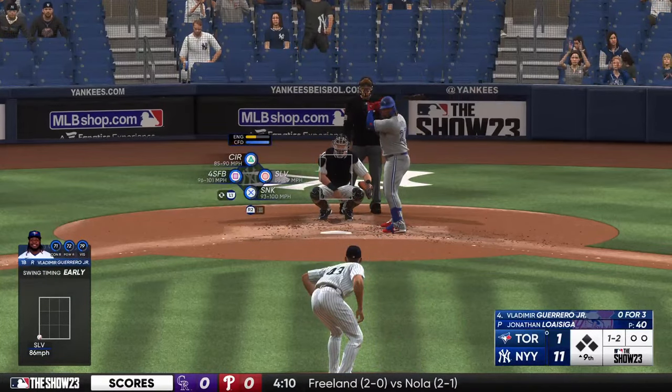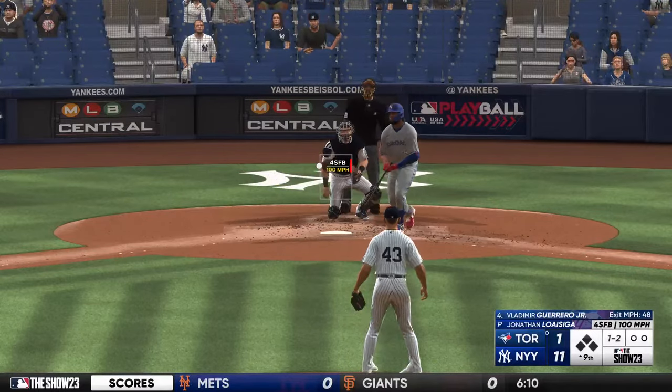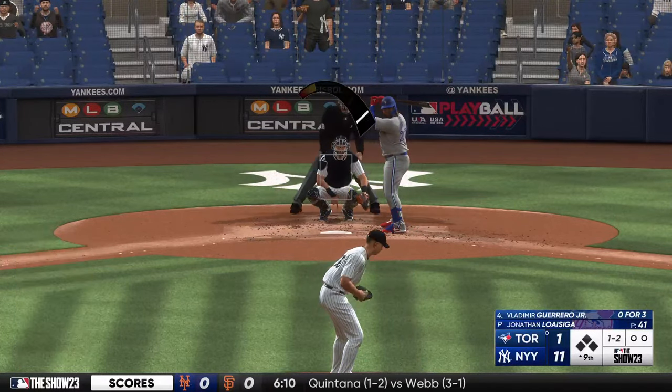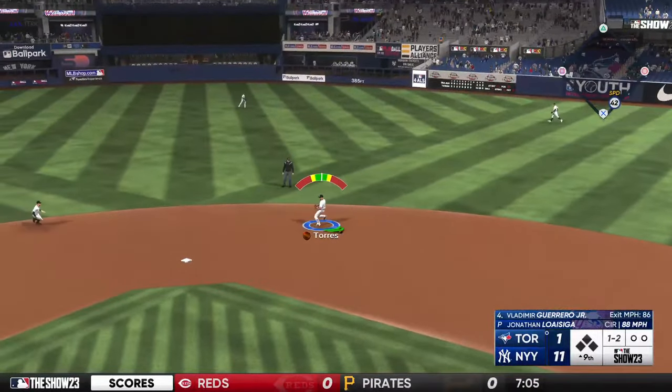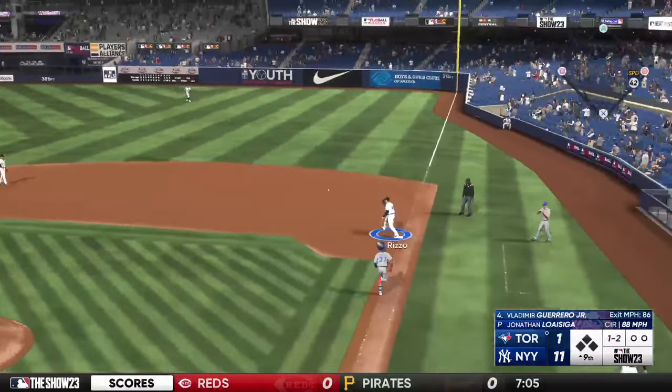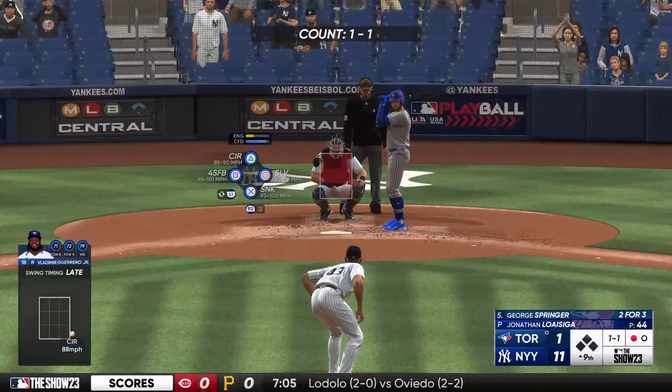Swing and a miss. And a count 1-2. On the ground, right side. Whips it to first. One up, one down. And the batter is George Springer.